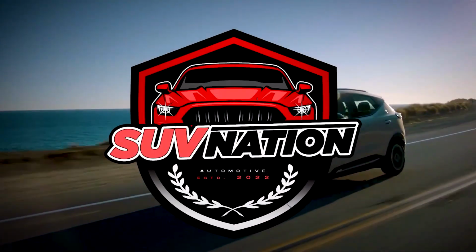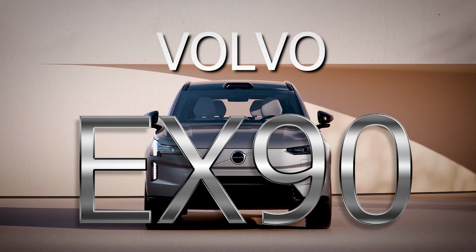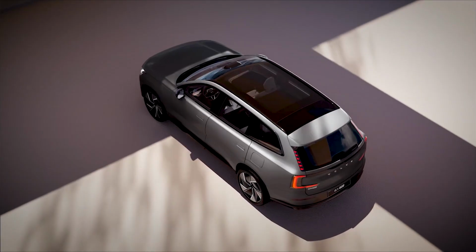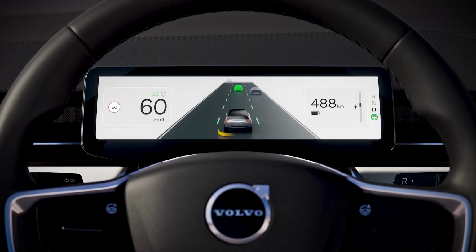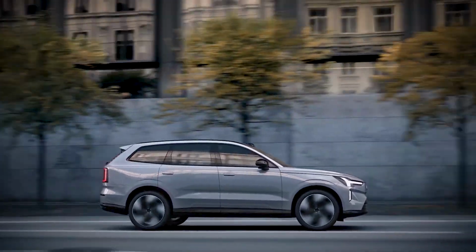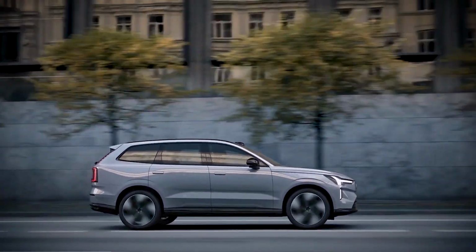Hey there, car enthusiasts! Today we're going to be diving into the world of premium electric SUVs with the 2024 Volvo EX90. The big question on everyone's mind is whether this ride is worth the hefty price tag, and if it can outperform competitors like the Tesla and Volvo's own XC90 Recharge plug-in hybrid. Fear not, as we've got the answers for you right here. We'll be covering all the important features of the EX90, including its design, performance, and technology. So sit back, buckle up, and join us as we take the 2024 Volvo EX90 for a spin.